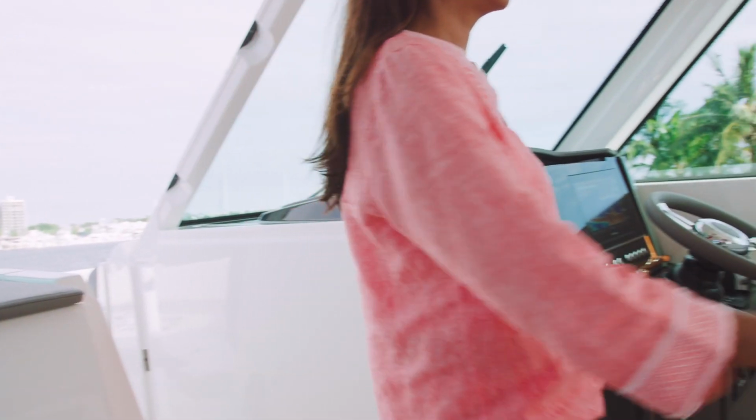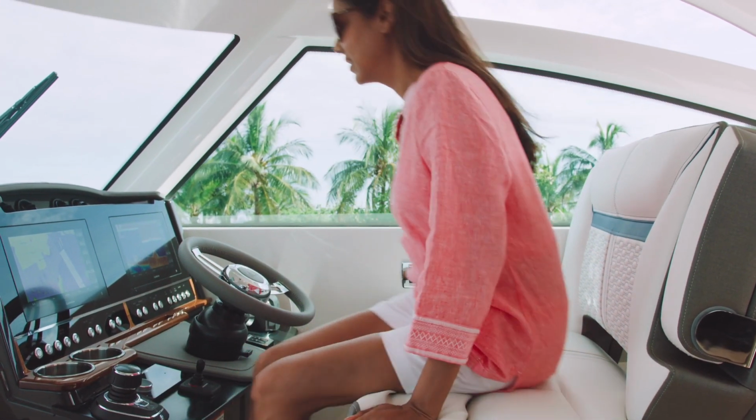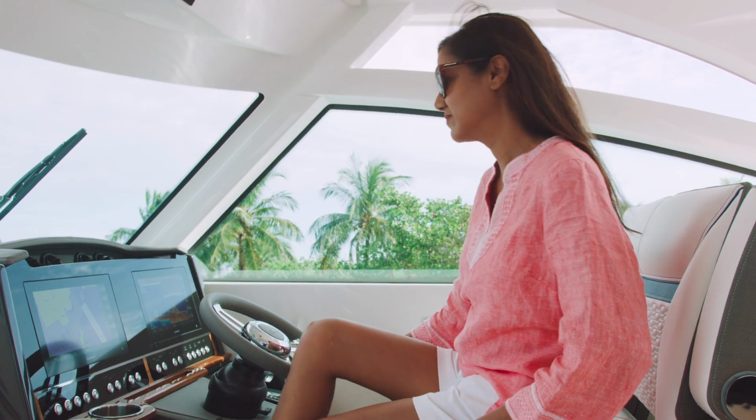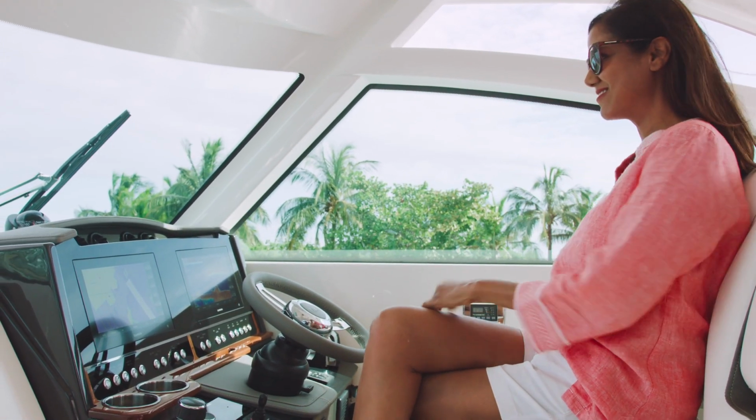The accent color and detailed stitching are carried through to the dual-width helm seat with flip-up bolster. The helm seat adjusts electrically fore and aft with a simple switch, providing the captain further comfort at the wheel.